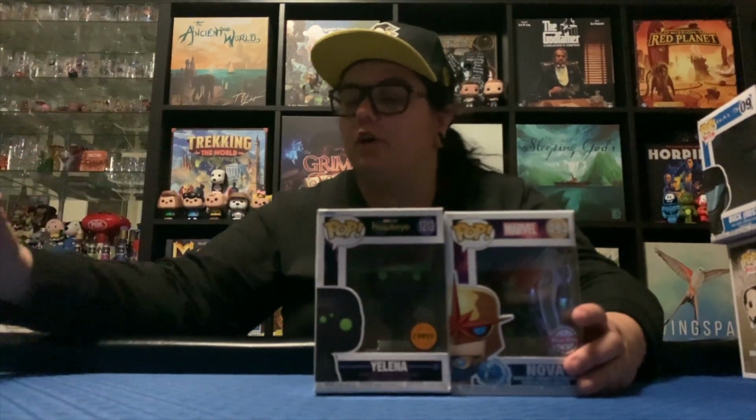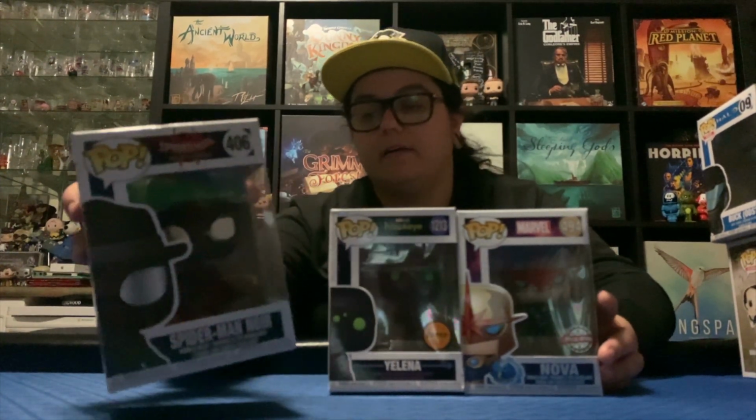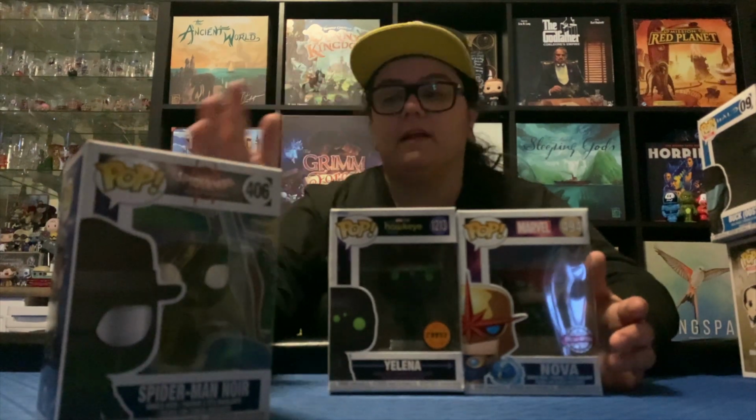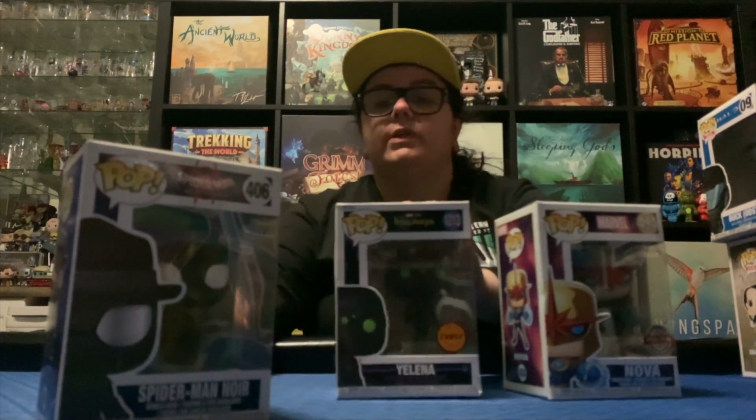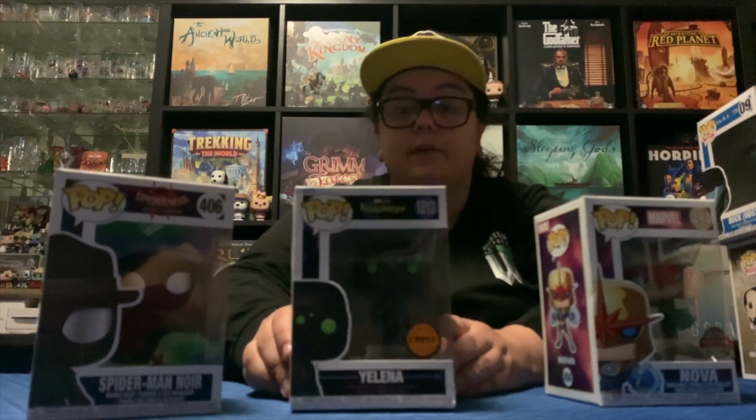All right, so next up we have a whole bunch of Marvel pops. Let's take a look at these three to start with. We have Spider-Man Noir with the hat on. I believe I do have the other one where his hat is off. Sure, hat on, hat off. One of my favorite Spider-Mans, so I definitely want to pick that up. And I love the Spider-Verse movies. Found a chase, which was really cool. We did find some other chases, but they're aside for some mates. So I thought I'd only show off what I'm keeping.